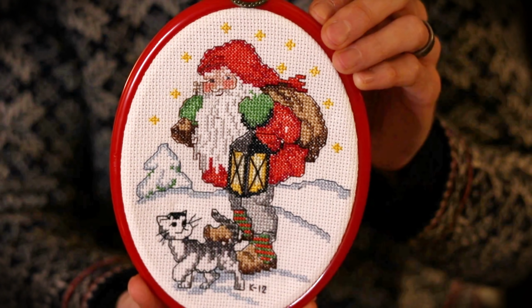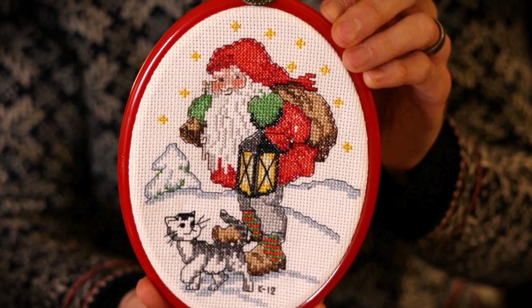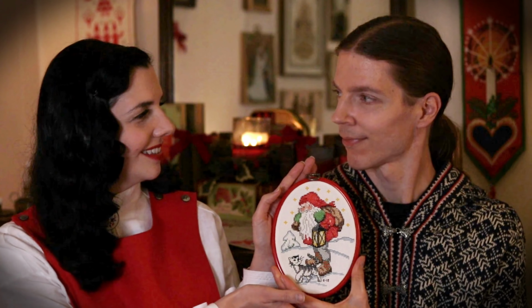Here's another example of a little tomte, how a tomte can look. And as you mentioned, it has the cat companion here. And this is actually made by my mom. And we will always appreciate this gift and treasure it. So this is our little cottage tomte then. Yeah, cottage, exactly. Made by your mom.